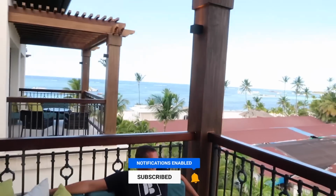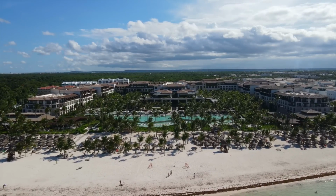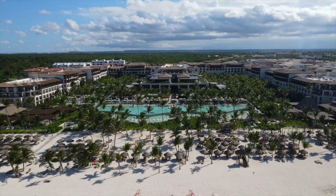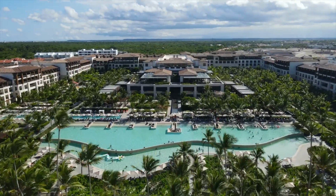Punta Cana, everyone, we made it. We are in paradise. This is the Dominican Republic. Welcome, welcome, everyone. We are excited to share it all with you. Yeah. We are here, we are rested, we made it.